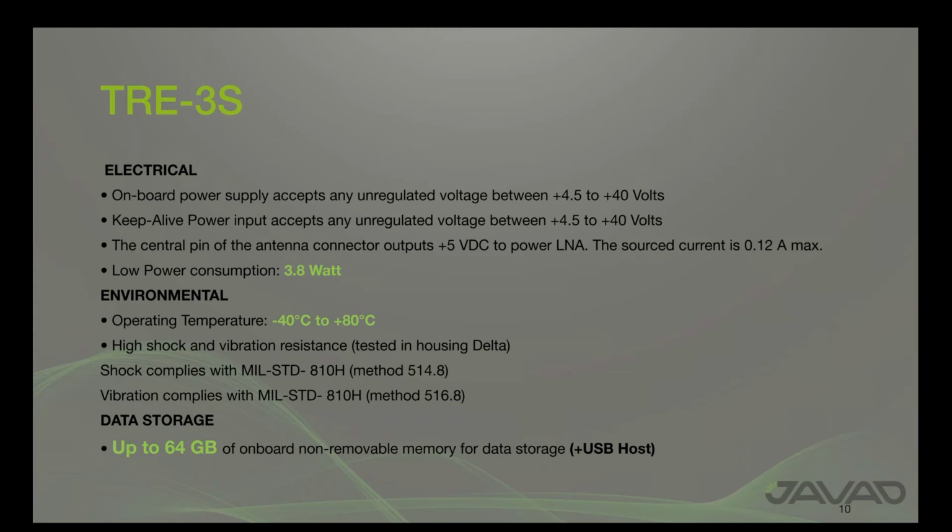The board is shock and vibration resistant and complies with MIL-STD-810H method 514. Power consumption of the board is below 4 watts. Flash memory on board is 64 gigabytes. It allows weeks of raw data storage.